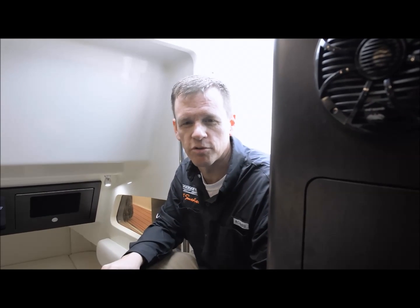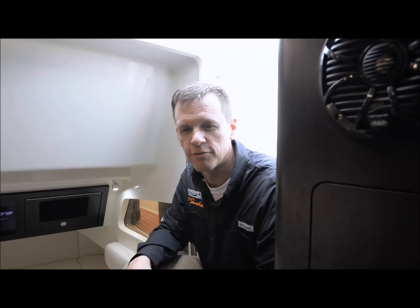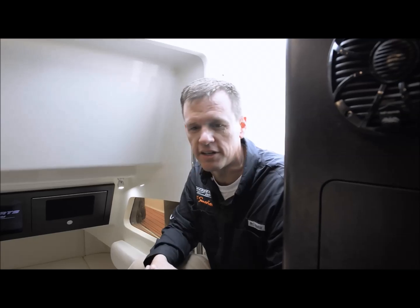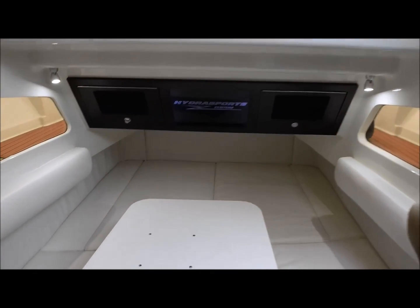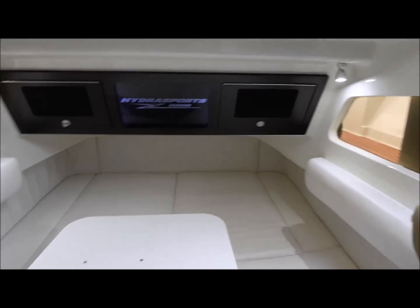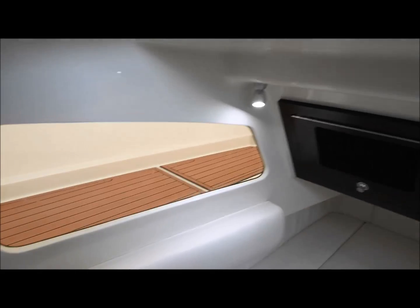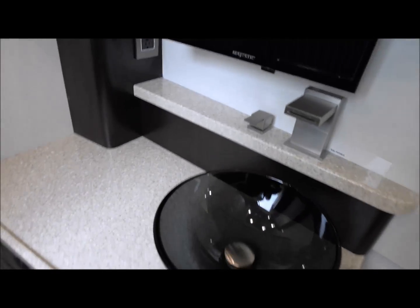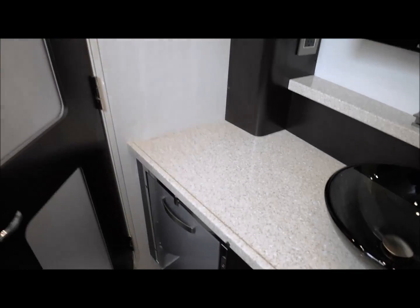Hi, I'm Kurt Bergstrom, Director of Engineering for HydraSports Customs. You've just seen the outside of the 53 Sueños, and now I'd like to introduce you to the interior of this boat. When we built this boat, we had one thing in mind: build the largest center console in the world. At the same time, though, we wanted to provide all the creature comforts of an upscale condominium. As you can see from the interior, we're using high-end materials.